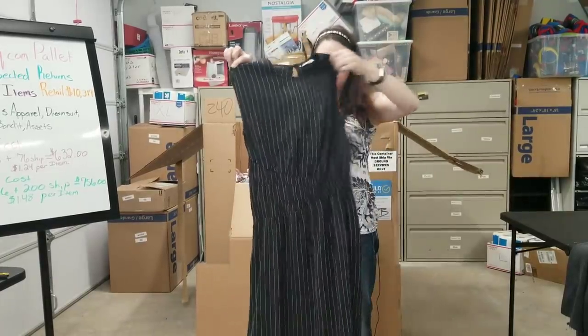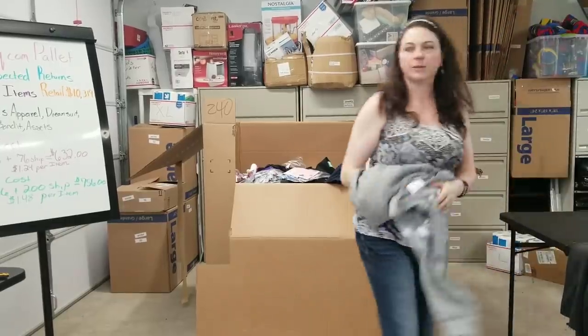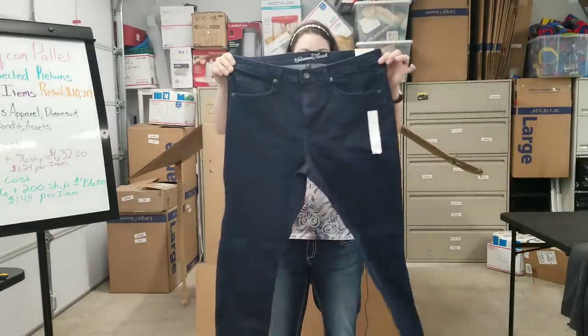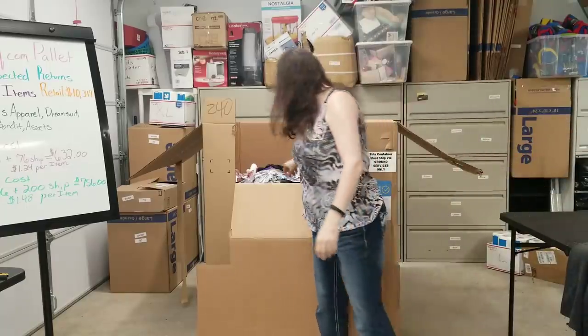So here is a cute sleeveless dress. Perfect time of the year to sell that. This sweatshirt I'm going to throw over here. Try to keep it organized, make less busyness for me at the end. Another pair of blue jeans. High-rise skinny jeans, size 16. That's the second pair of size 16s I pulled out.